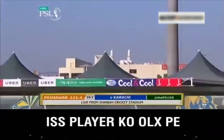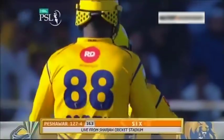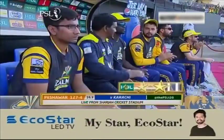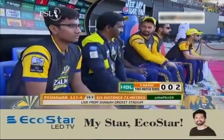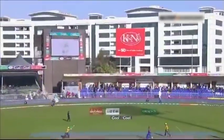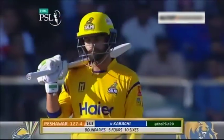Go on, where's this gone? It's gone into the stands. 10 6s now in this innings for Zalmi. Just as we're pumping up the bowler, he's got pumped himself. He is a new addition to the team for the Zalmis. So Nazim, that's a maximum, exactly what is required at this stage of the innings.